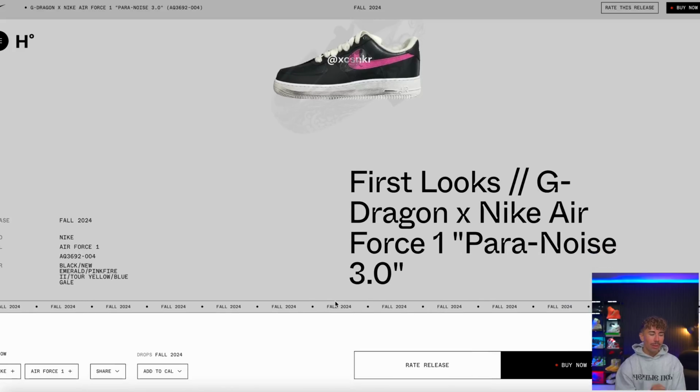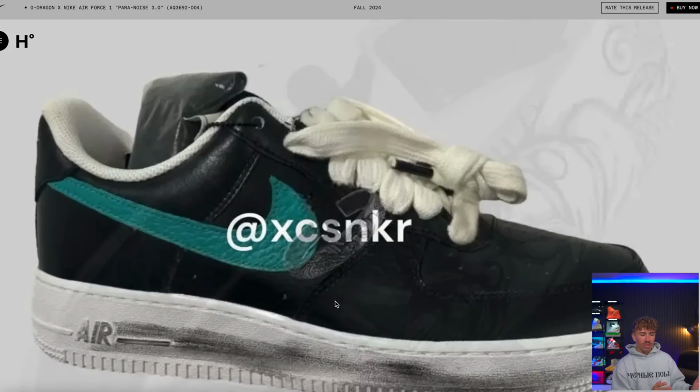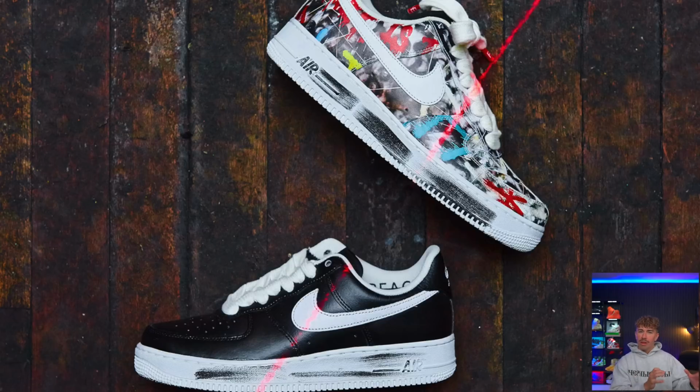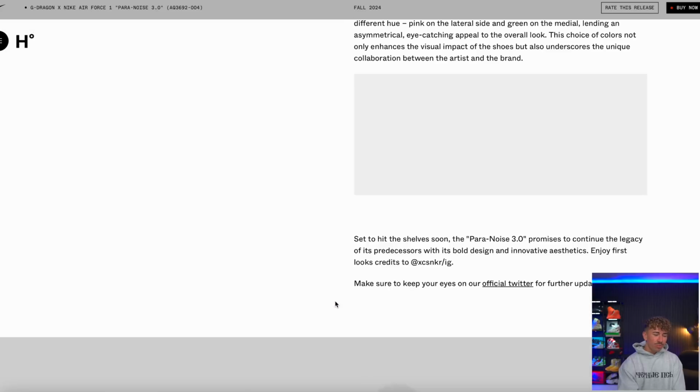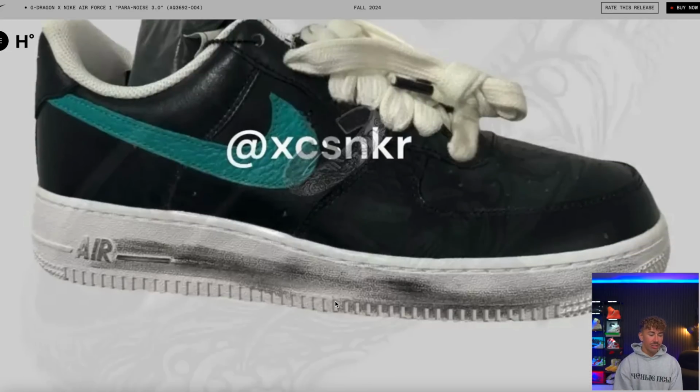This next one's pretty interesting. We're going to be getting another G-Dragon Nike Air Force 1 Paranoise. This one is going to be called the 3.0. This shoe I always found super interesting because the past ones have always been super simple until you discover that it has this wear-away material on the upper to reveal a crazy design underneath. These most likely will have the exact same kind of design element because these look pretty much just the same on the outside, just are going to be different in terms of the colors.